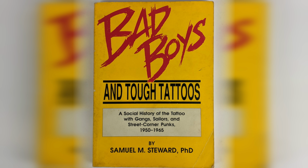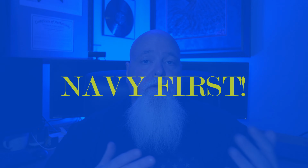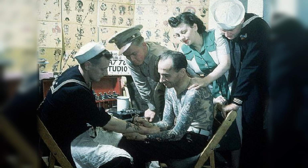In a book written by a prominent tattoo artist in the mid-20th century, Sam Stewart, he writes about having to put up a sign in his shop saying Navy first, asking the locals to come back at another day or time. Because on weekends, soldiers and sailors would flock to his shop in large numbers with money to spend, and unfortunately, a little bit of time to get that tattoo.